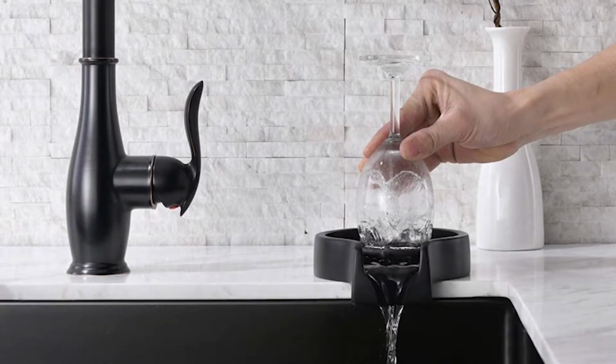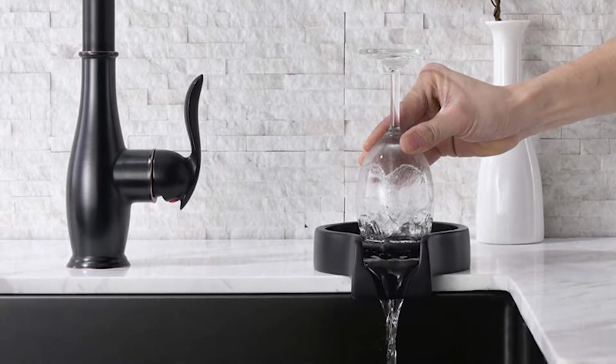Any high-quality glass rinser is made of materials and components that require minimal upkeep.